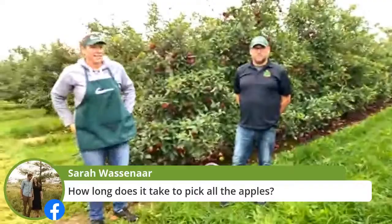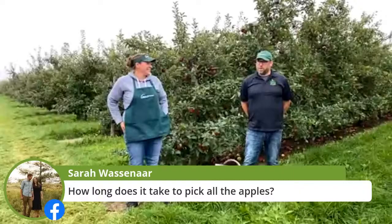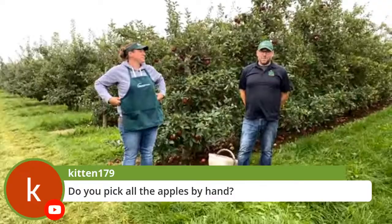How long does it take to pick all the apples? We start mid-September, and we usually wrap up picking about the first week of November. Do you pick all the apples by hand? Yes, every single apple is picked by hand.